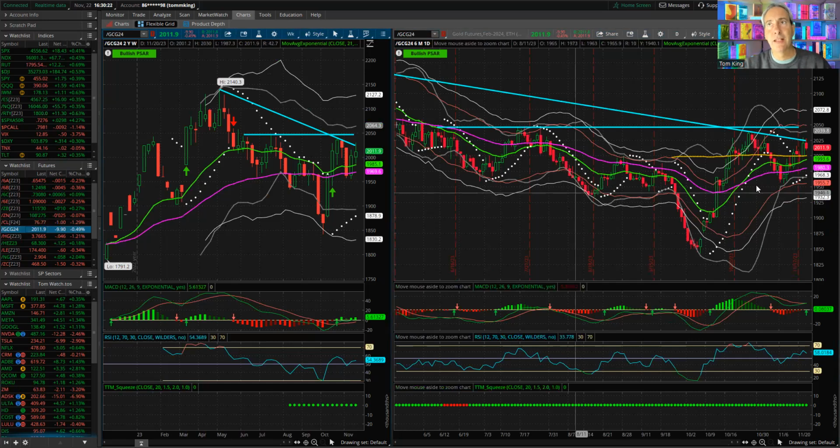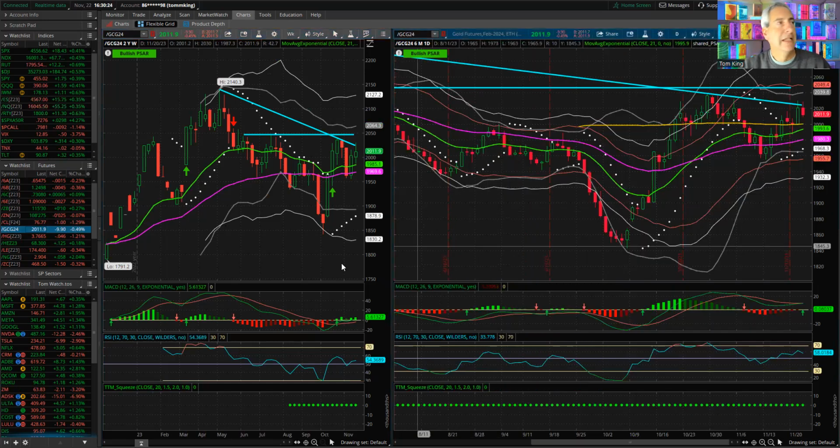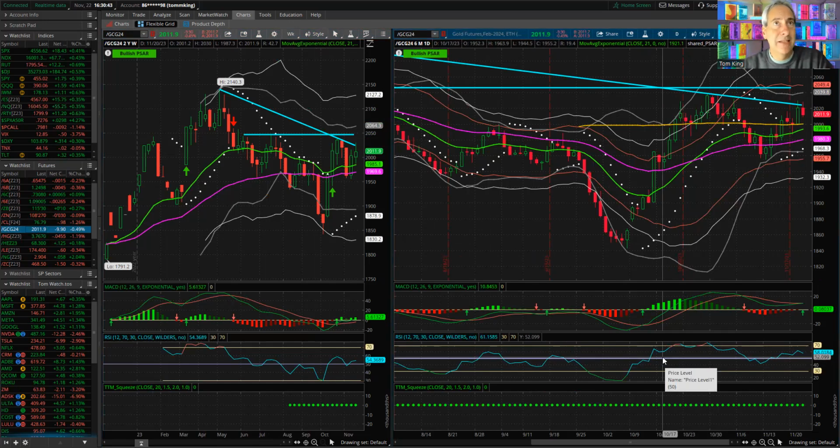Gold on the session today, slightly lower, down $9 on the day, 0.5%. Nothing really to look at except that this downtrend line that we have on this weekly, okay, we failed at now for the second straight day, even though MACD was rising. So looking at gold here, I think gold's ready to run. I think gold's ready to squeeze, pop itself higher a bit.